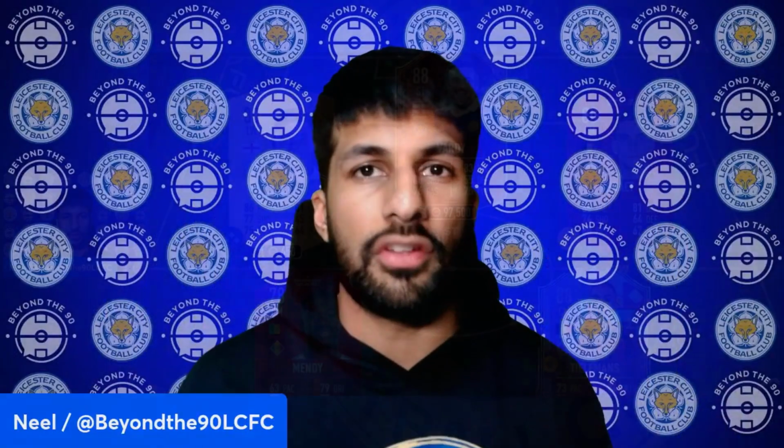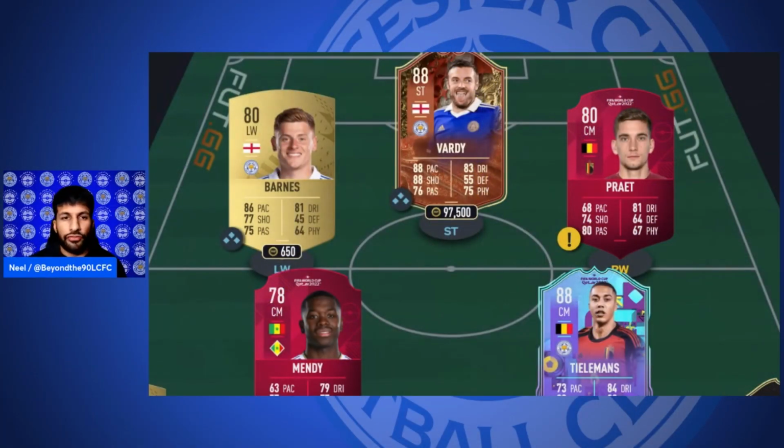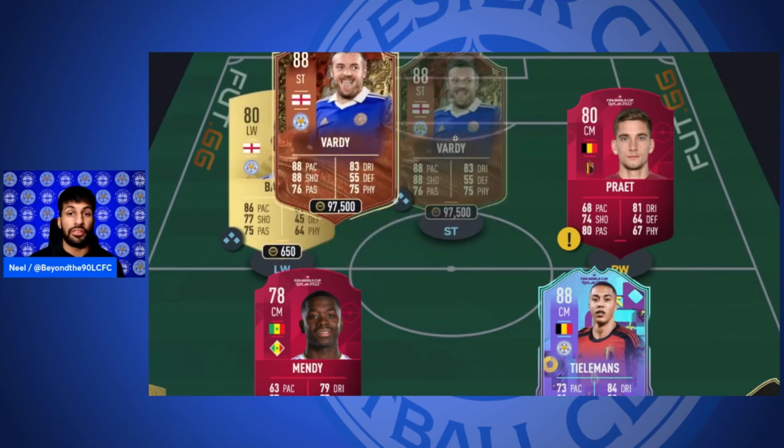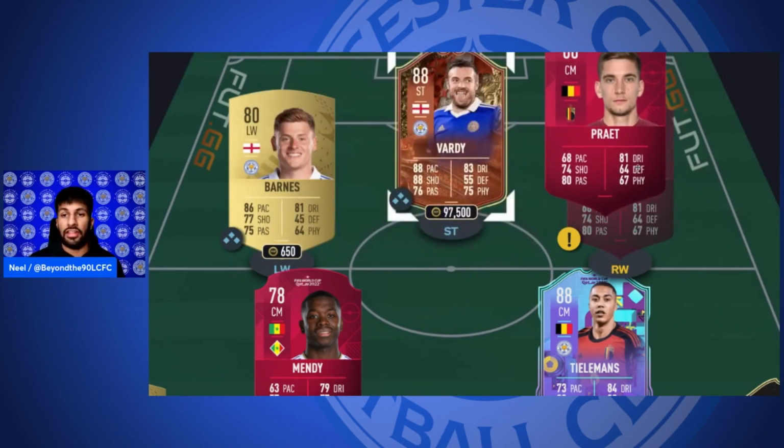I'll show you the formation that we actually played. So it was this kind of formation. Again, Dennis Praet came on, Mendy came on, Tielemans. We'll get into the defensive stuff later on, but there was an emphasis on this front five. Harvey Barnes was taking up these positions on this left-hand side and was taking more of an inwards position. Jamie Vardy was then cast out onto the left and Dennis Praet on the right.